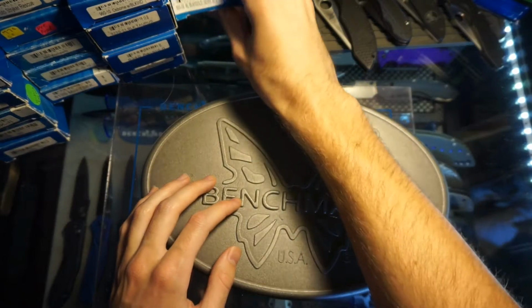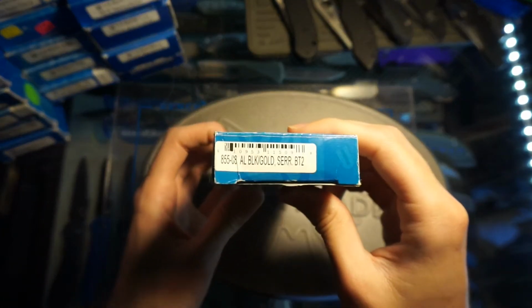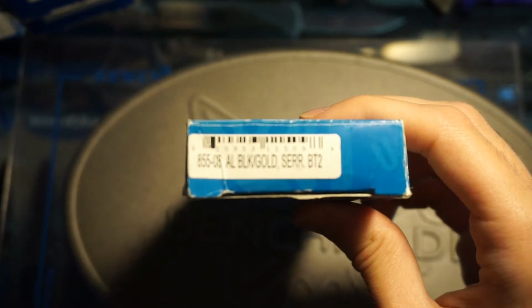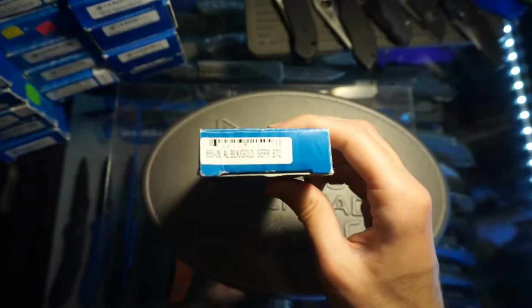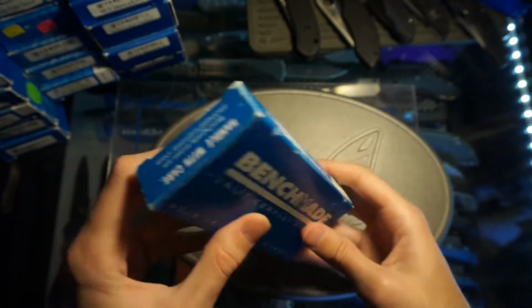All right, number 7, the 855 aluminum black gold serrated B2T. It's a lot.